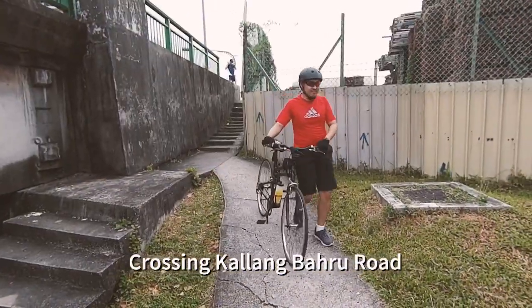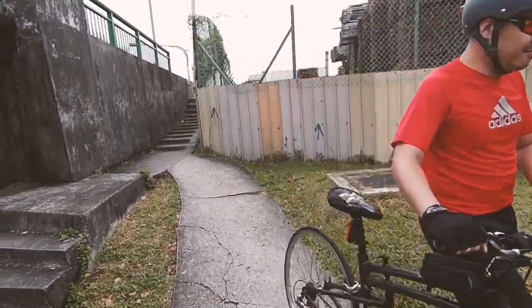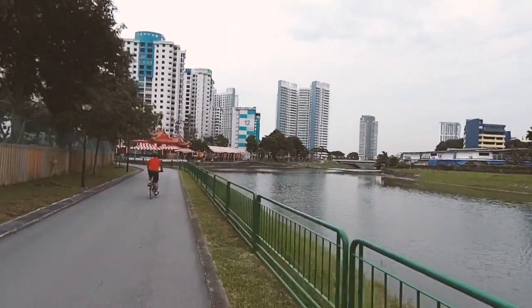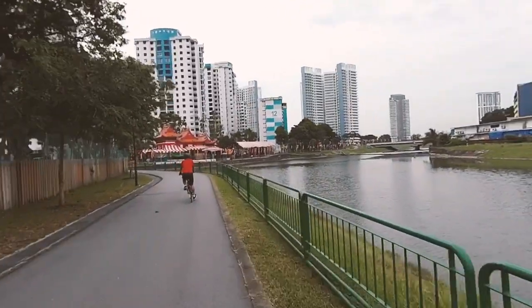Well, with a small side bike ramp. Hopefully they do something about this. It's not hot, it's cool. Yeah, nice breeze. Very nice day.